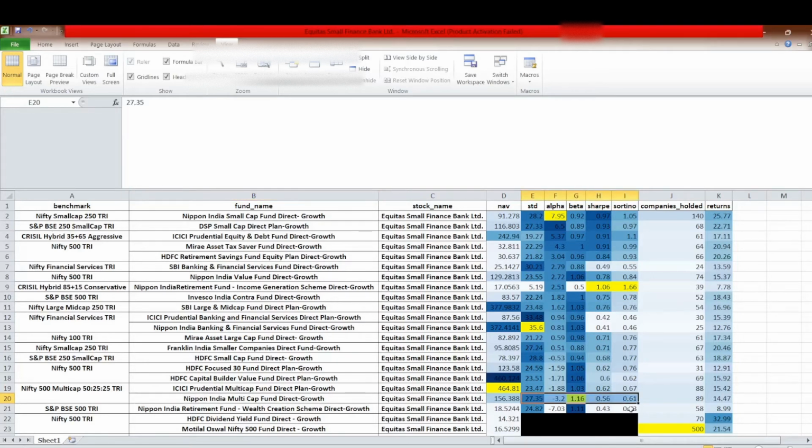Even the numbers are pretty bad for this. The alpha is underperforming at minus 0.32, and Sharpe and Sortino are very low. It's not even close to 1. Even if it is close to 1, we can accept it, but it is very close to 0.5 and 0.6.